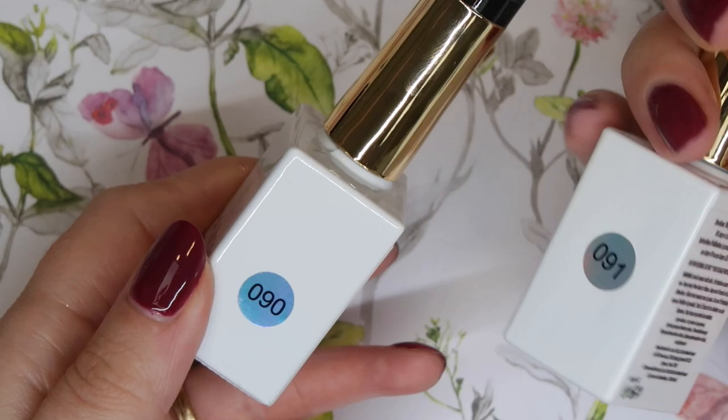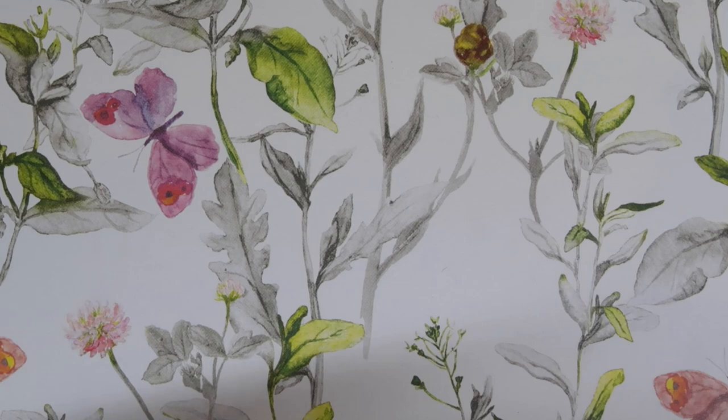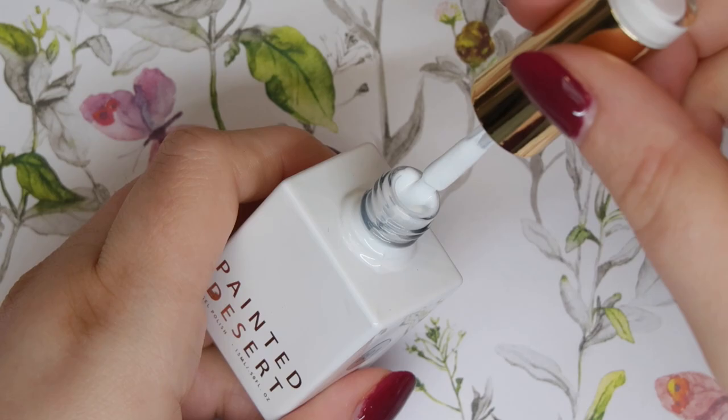So 90 and 91 are your black and your white. I'm gonna make sure these don't have a weird smell to them. They don't. I don't know why. There's another black I tried recently and it had just such a smell to it. 71, a nice bright white. And then the rest are neutral shades that I have.